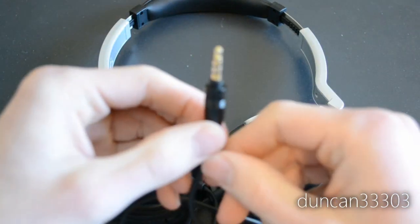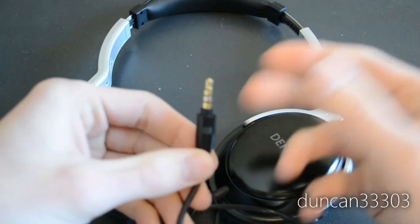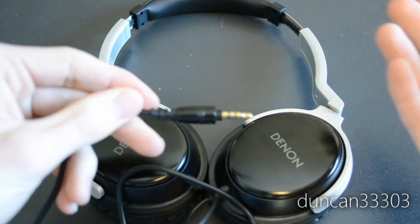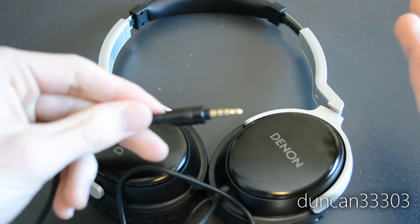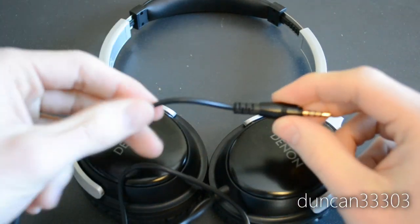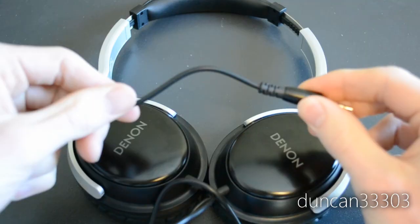If we take a look at the end itself, it's decent. There's not a whole lot to say about it. It will fit pretty much any iPod, iPhone, or really any device with a 3.5mm headset jack. It's a little bit big and bulky, but again, not a huge deal in my opinion.